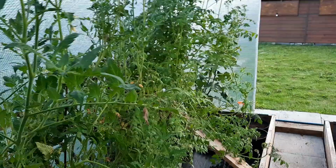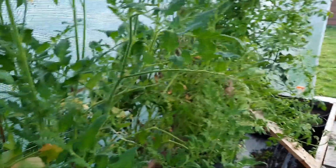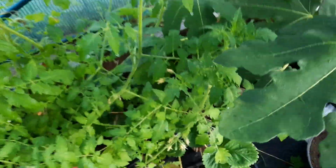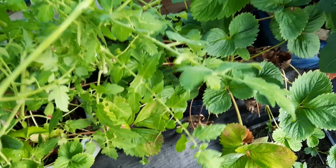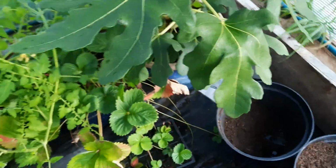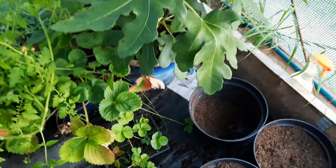But it's given me a bit of experience on what to do and what not to do with the tomatoes. So it's all nice to have a bit of a learning experience, as with everything I do, really. The original strawberry plants are buried underneath this tomato. They are still there. And they've served me well because they've put out lots and lots of suckers, runners, whatever you want to call them, which has given me plants for next year.